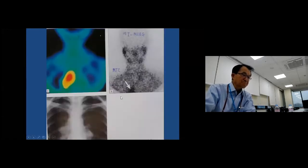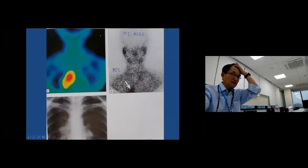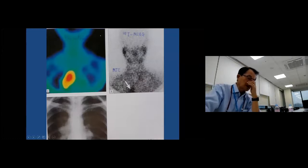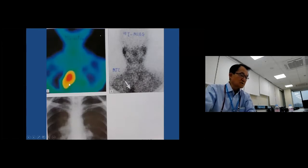And MIBG has been used. Certainly, this is a methyl guanidine. As long as there is a chromaffin granule in the tumor, that is epinephrine producing, any tumor with that chromaffin granule will show up here.